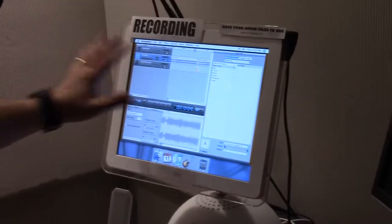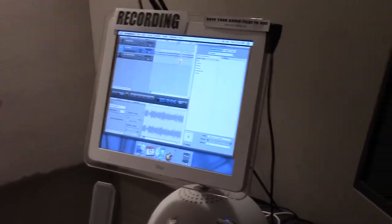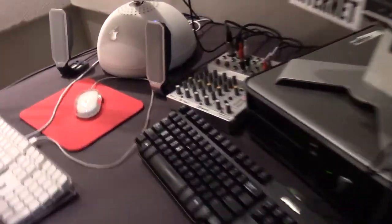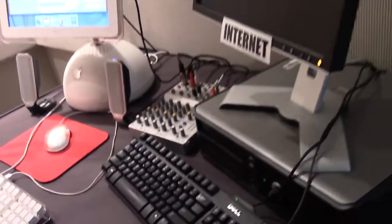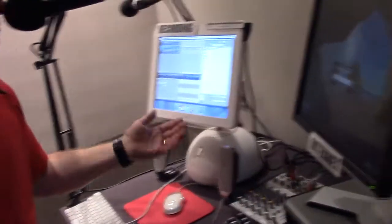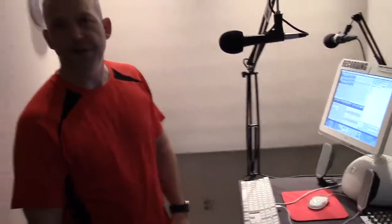We use GarageBand, and then we can export it and bring it into Adobe Premiere, or we can bring it into Adobe Audition. Sometimes our radio students will do live broadcasts in here too. So a whole bunch of different things that we can do. Two microphones, if two students want to do a show together, they can do that and do some voice tracking, kind of a cool thing.